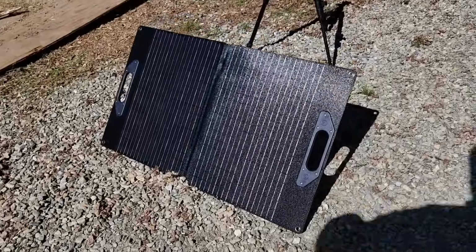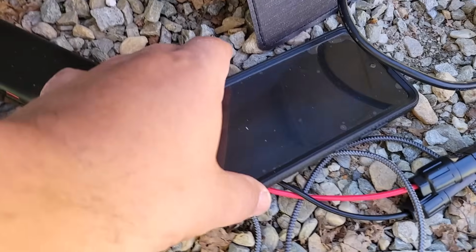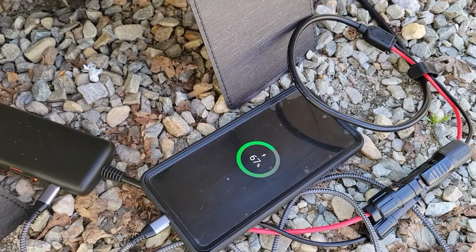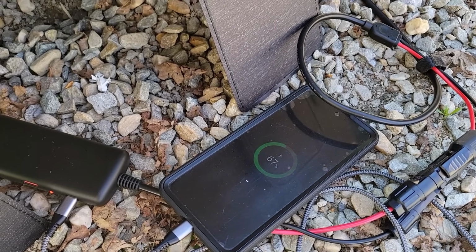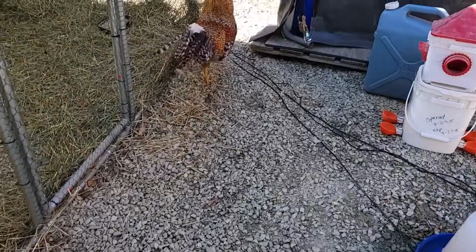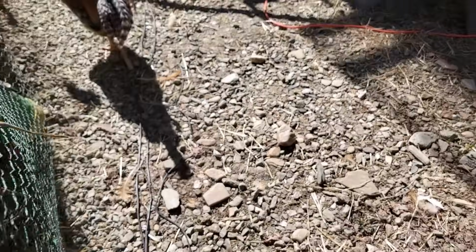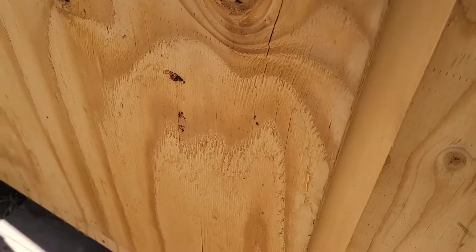And like I said, it's probably been about an hour or so since I hooked up the phone over here. Let's see. 67%. So this works really good when there's good sun, and even in an overcast, it still works pretty good. That's pretty awesome. Heck, while we're out here, we might as well go check the, I think it's the faucet bit in the shed. Let's go check it, because I still have it hooked up to the 100 watt panel.